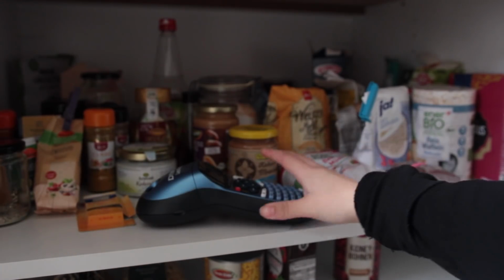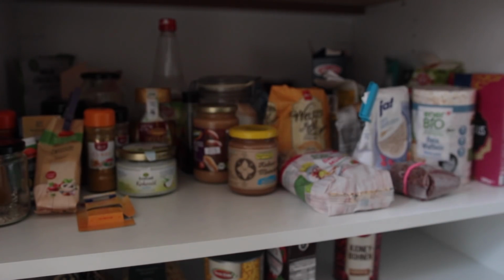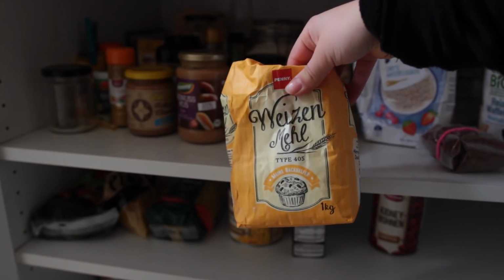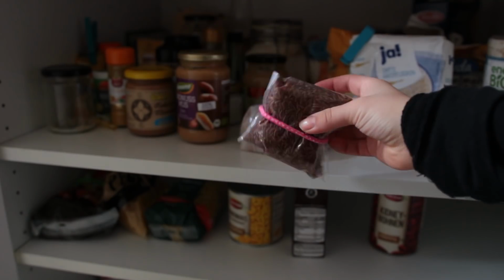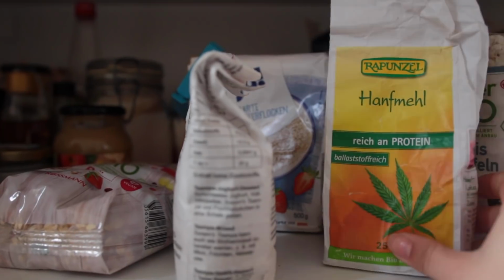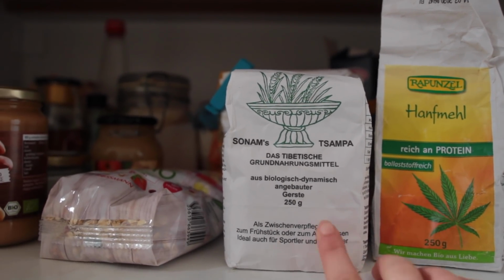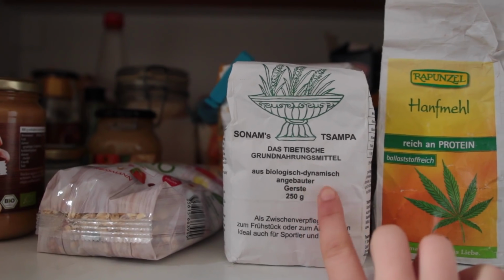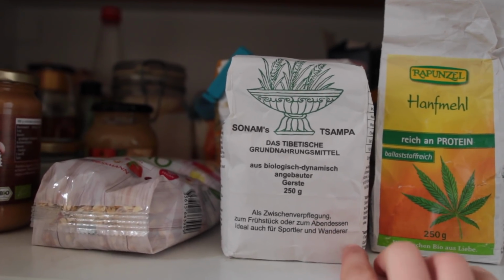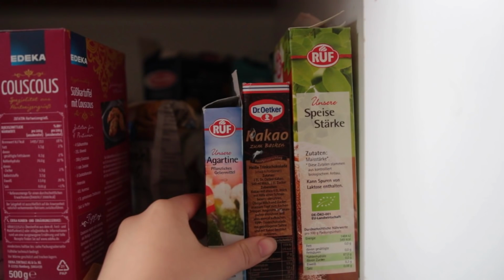The right side of my pantry is more so dedicated to the baking ingredients, but also not really. I'm not making any sense, I'm sorry. All-purpose flour, desiccated coconut, red rice, rice cakes, hemp powder, and this sampa powder, which is some sort of healthy grain powder that I found at the organic store. It's very yummy. I just add it to mueslis and porridges and that sort of stuff. Behind some couscous, there's agar-agar, unsweetened cacao, and cornstarch.